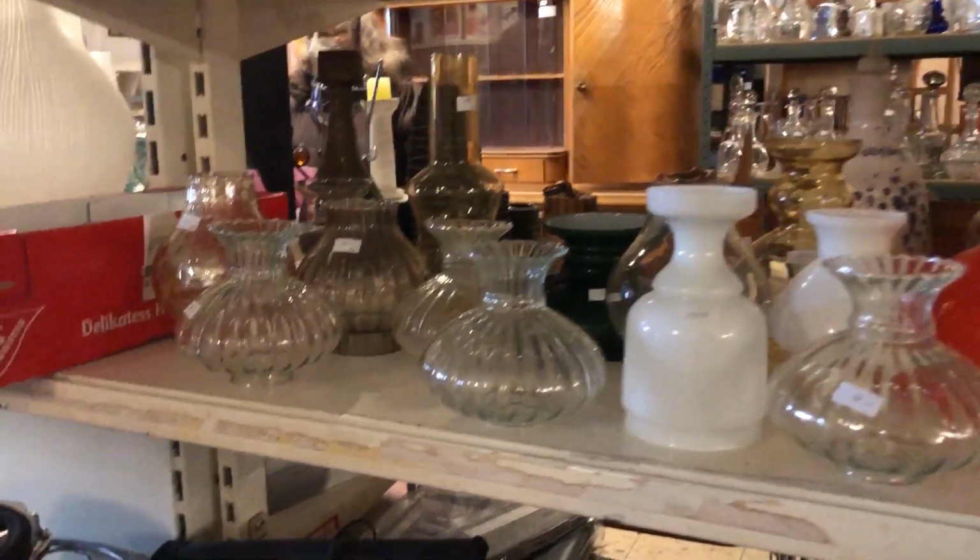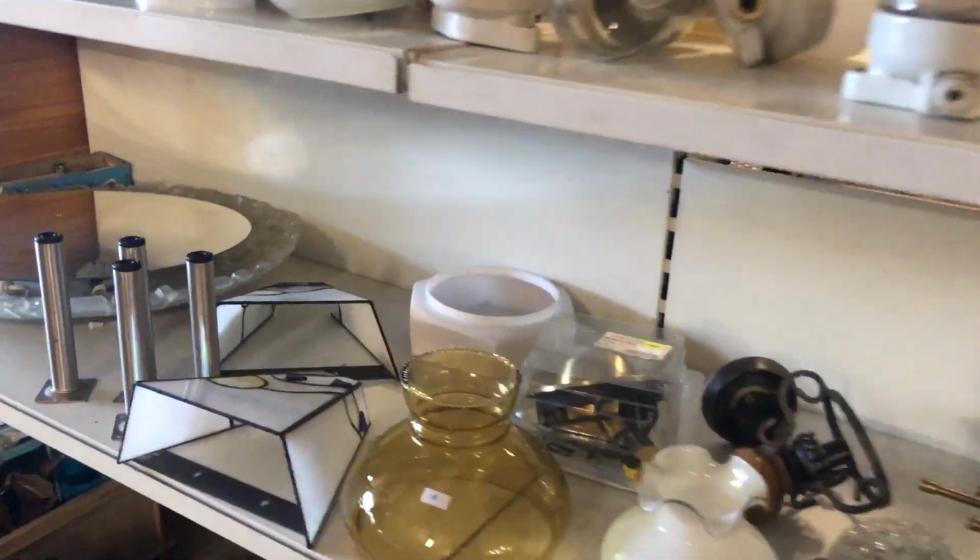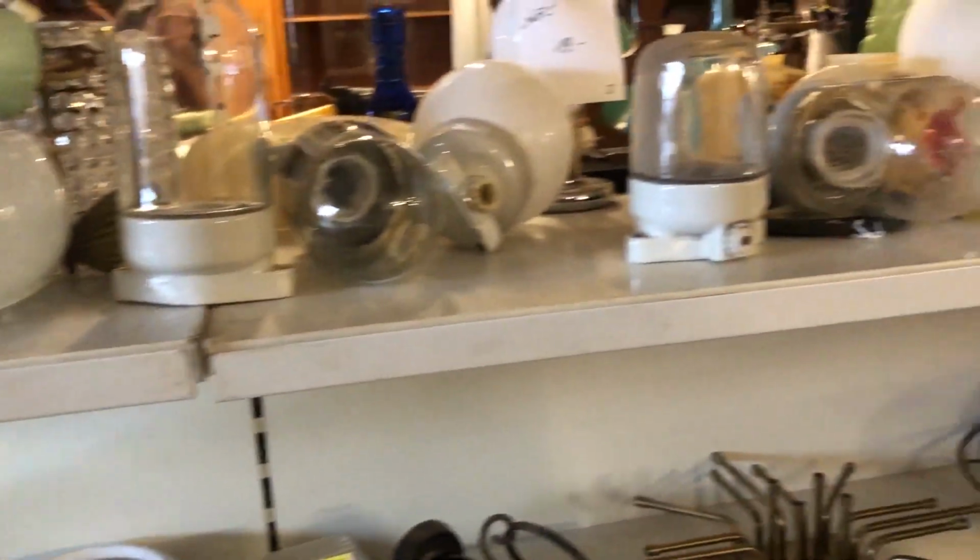The owner had a lot of lampshades, no Murano swirl one though, but chances of finding one in the wild are so slim. But that's okay, I'm a very patient thrifter.